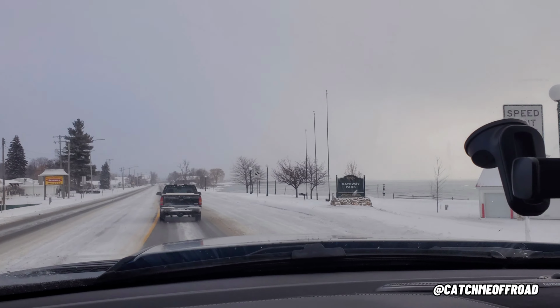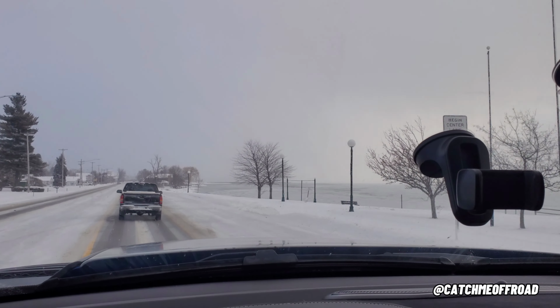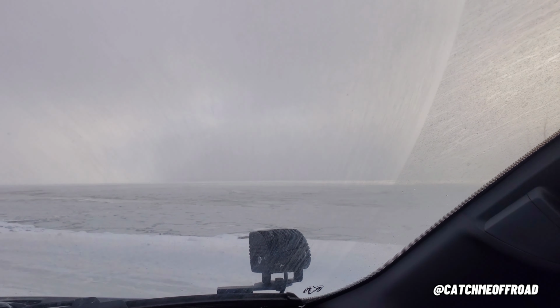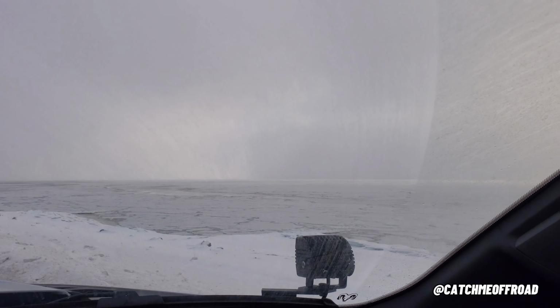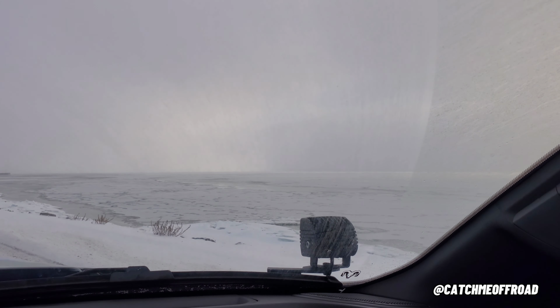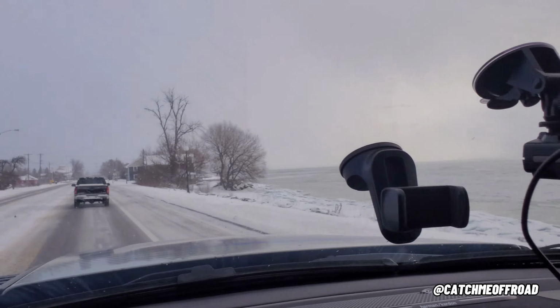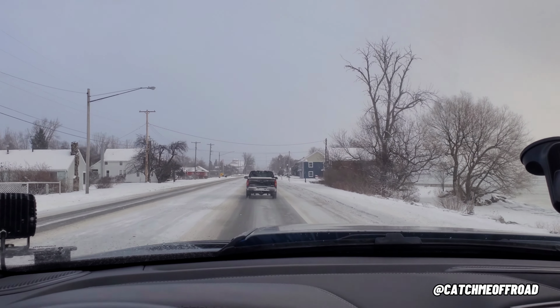We're now entering the town of Tawas, or the city. I think that's how you pronounce it. But we're right here on the lake, which is pretty cool. It's all iced over near the shore. We're about to stop for gas here in a few minutes.